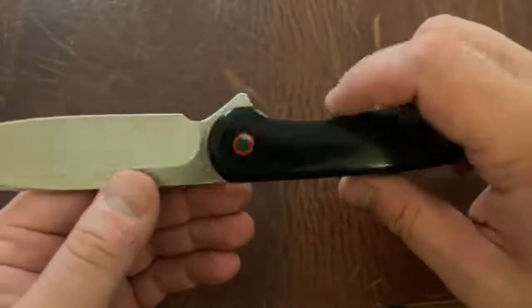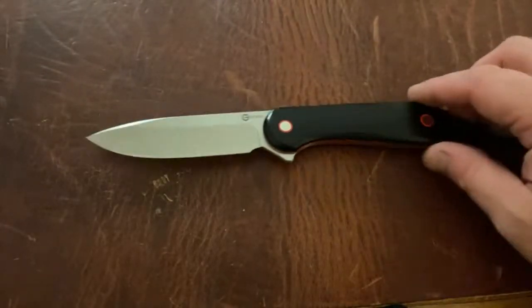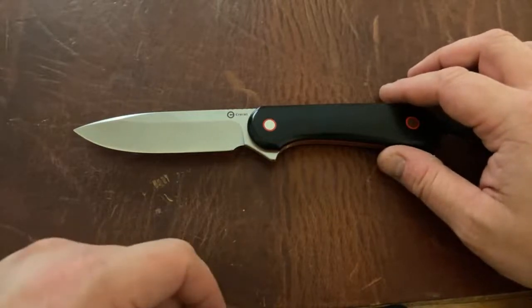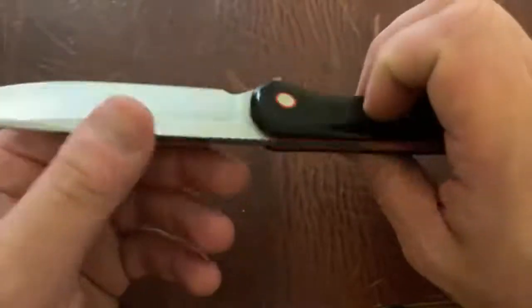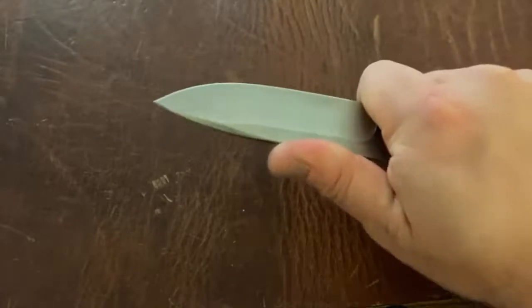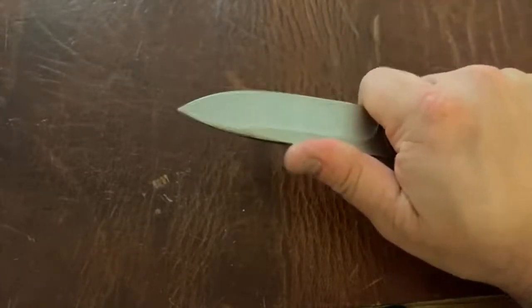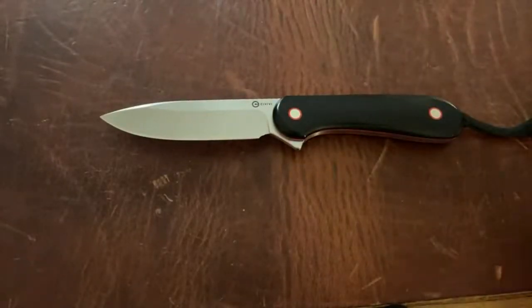The fixed blade has a flipper tab. And what the hell, Civivi? Why put a flipper tab on a fixed blade? They're trying to preserve aesthetically what the Elementum looks like. I would have preferred they do a choil. But I will say this. If you use that flipper tab like a choil, you don't notice a difference of not having a choil, because it actually works as a choil. See how my finger is actually not in contact with the edge? It works as a choil. So it is weird to have a flipper, but it works.